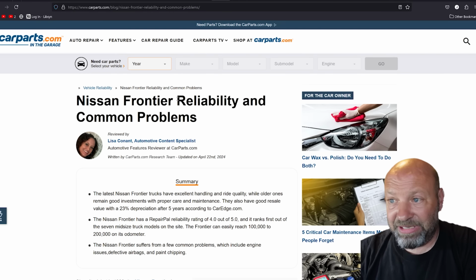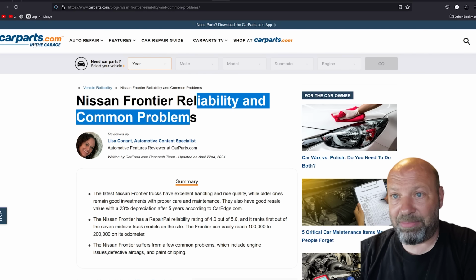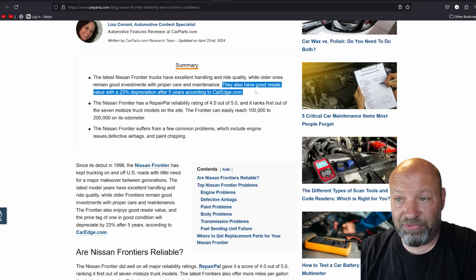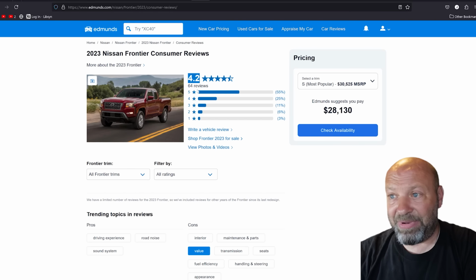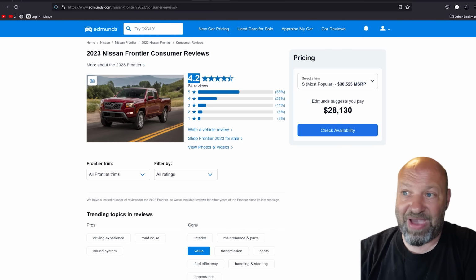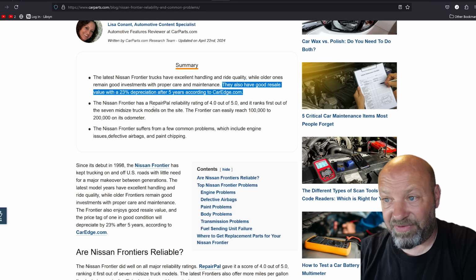We go over here. Nissan Frontier reliability and common problems from carparts.com. They dove into it. They say it has good resale value, 23% depreciation after 5 years, according to CarEdge. I trust CarEdge way more than I trust admins or consumers or people. Okay, I want real solid facts, and CarEdge is going to grab real solid facts.